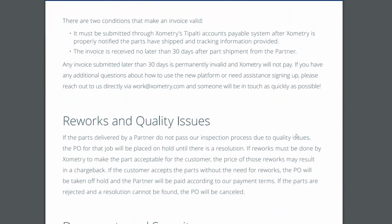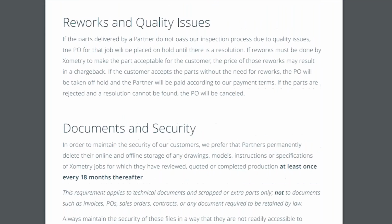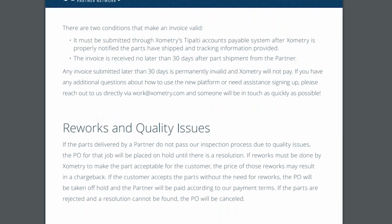All right. I'm just jumping over to the last page. Just some additional information on invoicing. We do want to make sure people invoice within 30 days. So I know that's been an issue in the past where we've had partners kind of hold on to their POs for a while before they invoice. We want to make sure everybody's invoicing within 30 days.